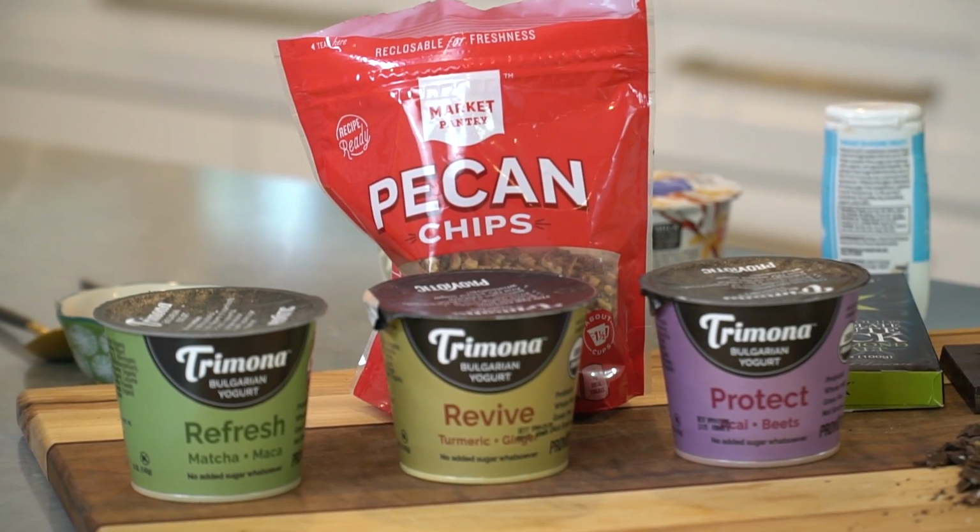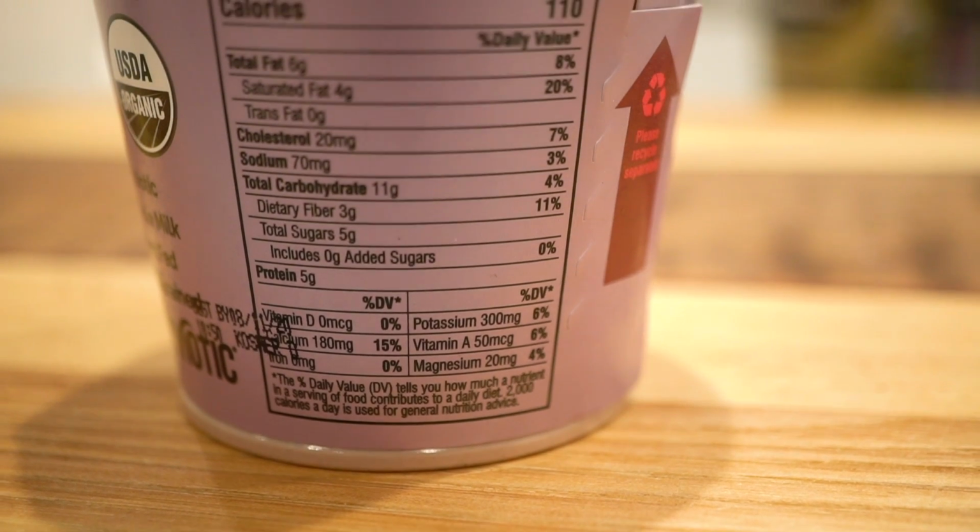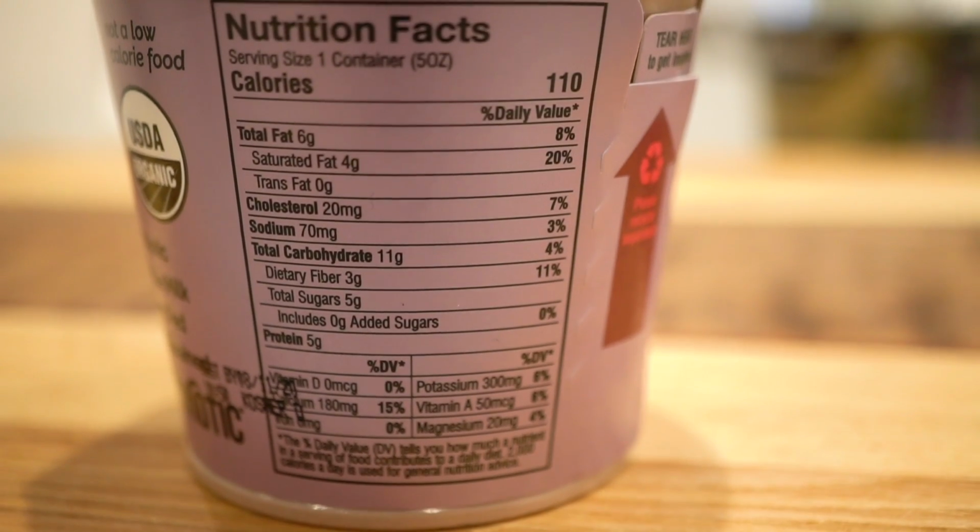Now, ordinarily, I would recommend that you use Bulgarian yogurt. Bulgarian yogurt is different. Bulgarian yogurt is a higher fat content generally. It's slightly lower protein, which means it ends up fitting that keto macro goal very well. It fits well within what you want to eat on a ketogenic diet.